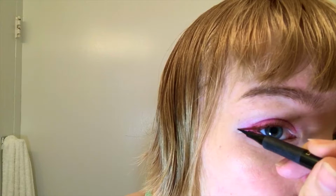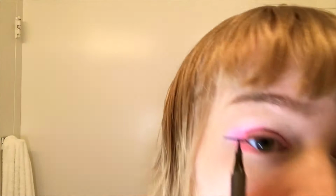I can't hear myself. So next is my liquid liner that I use. I use a felt tip fine liquid liner. I like to follow the curve of my top lid down a bit, kind of swooping out a little bit. And then I just kind of blend it into my lash line. So yeah, it's not at all even.